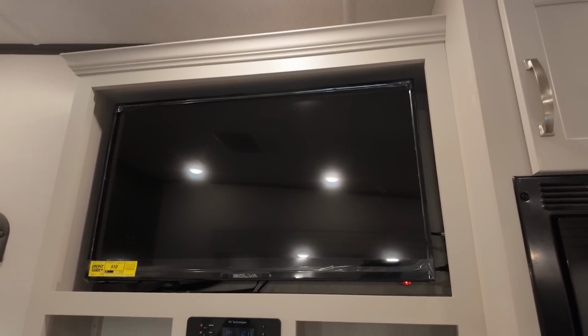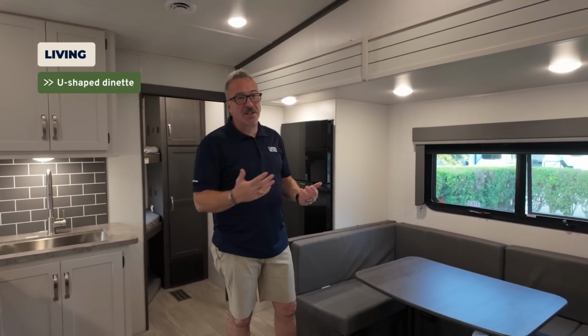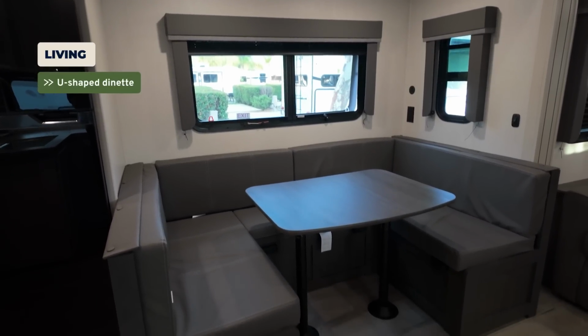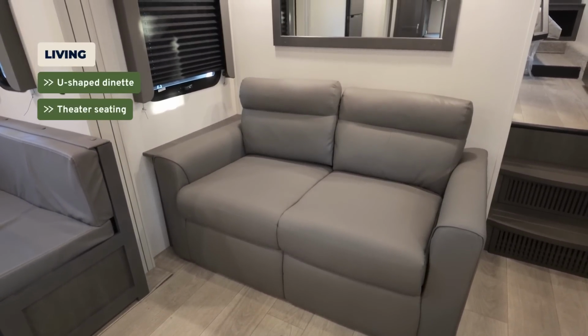You got good cabinet storage, residential hardware, and then a TV mounted above, facing the booth dinette and your lounge chairs. Let's go back to that slide out area where we have this U-shaped dinette in the slide out, which probably suits kids a little bit better than trying to fit several adults in here. You got storage underneath, and with the theater seating to the left, this actually makes a nice communal hangout area that's just as good for conversation as it is for catching the game.